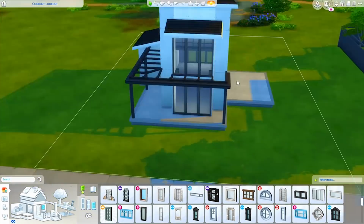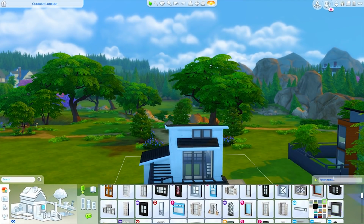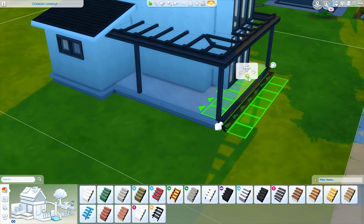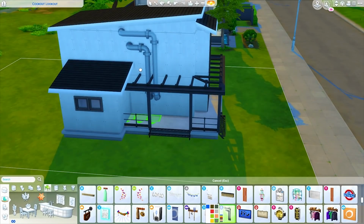I feel like a lot of times when I'm making things, I'm like, how do I make this side look more interesting? And you just keep adding things, but sometimes you got to take those things away too. Maybe you put a window in a place that's not going to work for where you're placing other stuff, and you can just kind of change it around as you see fit.